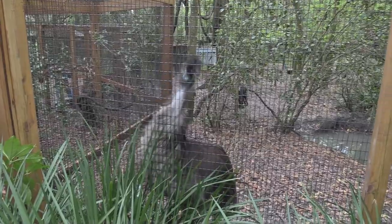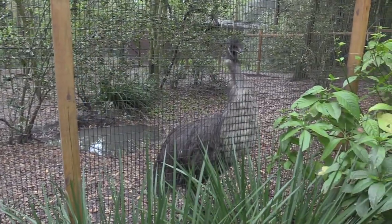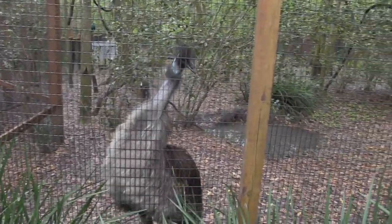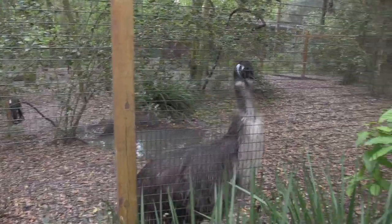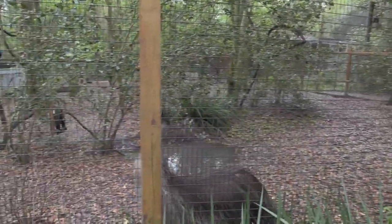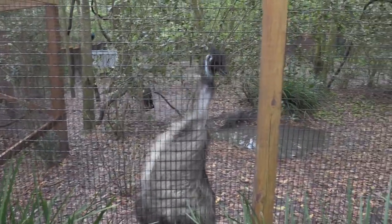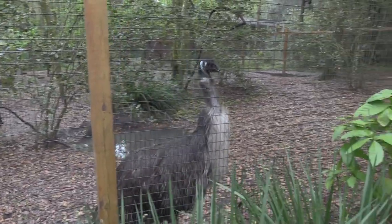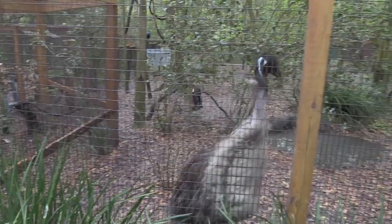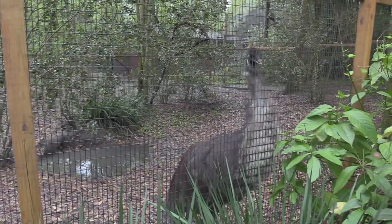It's like you're missing some feathers around your neck. I was just told that they have a new female in the back, and this guy keeps rubbing up against the fence and rubbing all his feathers off his neck. But they are monitoring it. He doesn't appear to be injured. Apparently he likes the color blue, which would explain why he came running up to me when I first came over here earlier, because I have a blue jacket on.